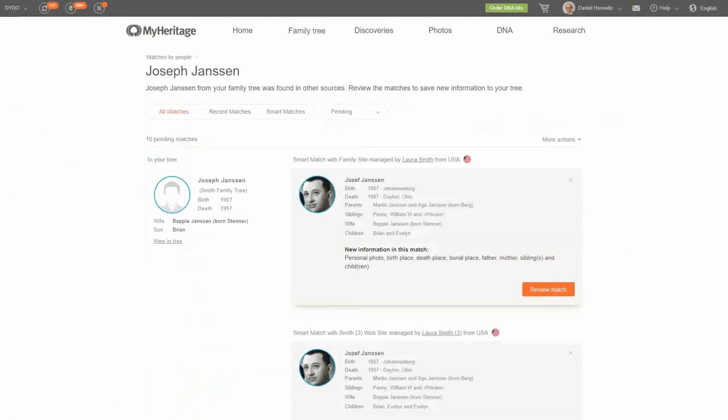And here you can see that you still have that menu on the top that you can toggle between record matches and smart matches. You can change between pending and confirmed, but you also see the individuals that manage those other family trees. And as I said already, also here, you can just click there and you can contact the other person and you can exchange information, making sure that this information has a source and is not just I figured it out or I copied it from someone else.